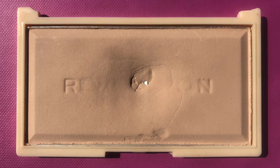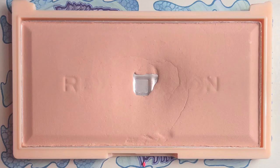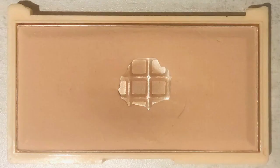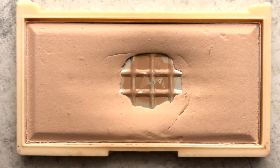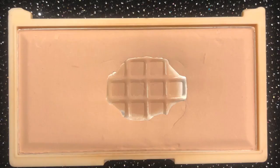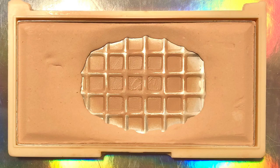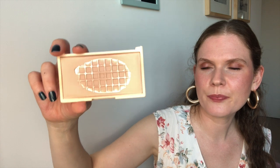I'm going to show you a little slideshow. So this is the matte base powder in P3. And I'll show you some pictures of what it looked like from hitting pan, I think it was back in May 22, all the way to where we are today. And here is what it looks like right now.